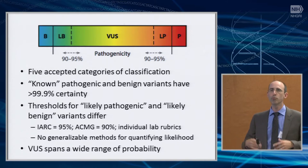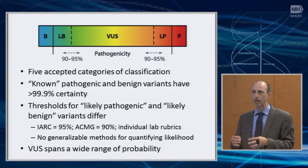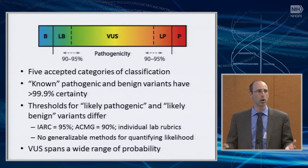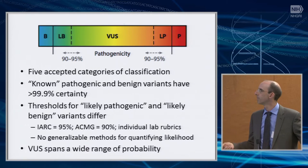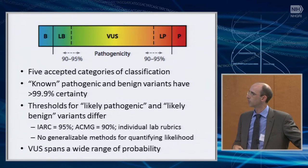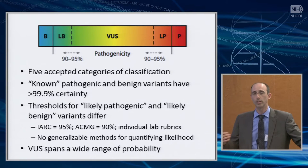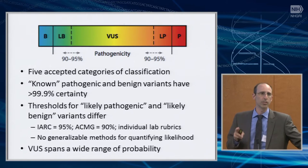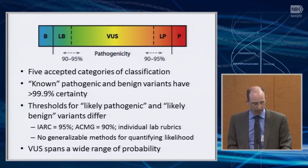Each lab has their own rubric for deciding if I call this a likely pathogenic or a VUS. And really, there's not a good generalized method that lets you quantify that anyway. And so this VUS result spans a very wide range of probability, where one lab might call it a likely pathogenic and one lab might call it a VUS. And they may just disagree about that. And that's part of the practice of medicine.